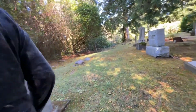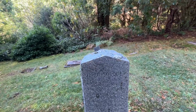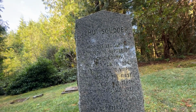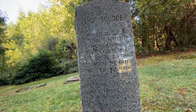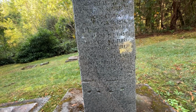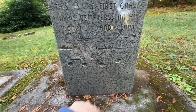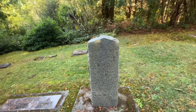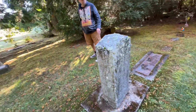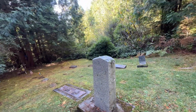Jehu. Ah, here's a monument erected for Jehu Scudder. It says, the first legislator elected to represent Pacific County died on February 18th in 1854 en route to Olympia to attend the first session of the territorial legislature. This is the first grave in the cemetery on his donated land claim. It's got a covered wagon and oxen, the Pacific Trail. This was clearly mounted after his burial, because the books say that he didn't have a marker to begin with. But who knows?